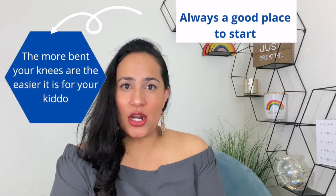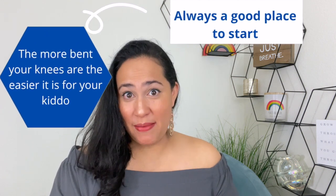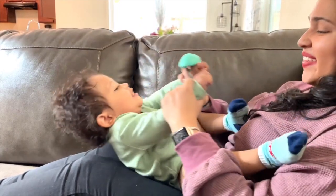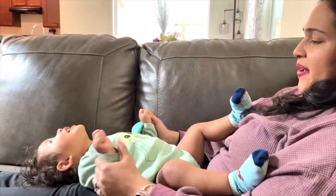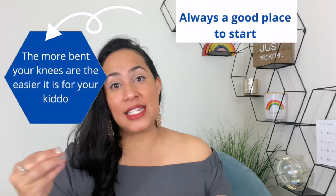Then you have your kiddo on your knees. This is more important for the smaller babies, I would say maybe 2-3 months. This is where we want to start, in this position. So just remember that the steeper the angle that you're holding your baby in, that means it's going to make it easier.